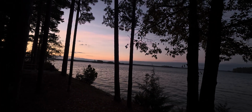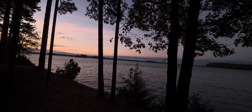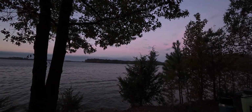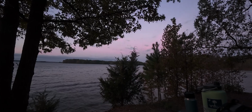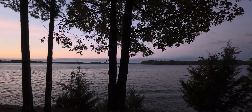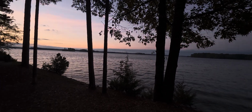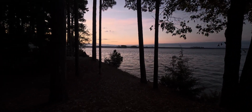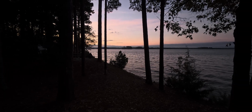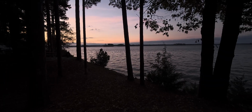So pretty with the sunrise. The birds are starting to come out. And then there are so many bass boats. We think there's either a tournament or a practice for a tournament. But we're just gonna eat breakfast and then drive into Columbia so I can go to my conference. But we'll update you later.